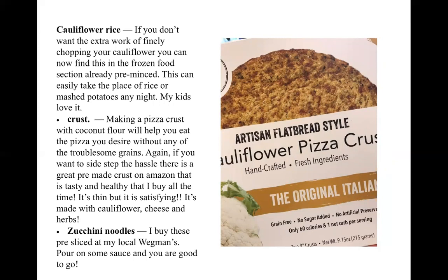It's wonderful. Swap out traditional pizza crust for a cauliflower pizza crust. This picture here is a kind that I found on Amazon. It's a little pricey, but it's delicious. It's very thin, but it's made with just cauliflower, cheese, and herbs, and it tastes excellent. It tastes very much like an Italian style, and it's very satisfying. You can also find recipes for pizza crust with almond flour and coconut flour as well.